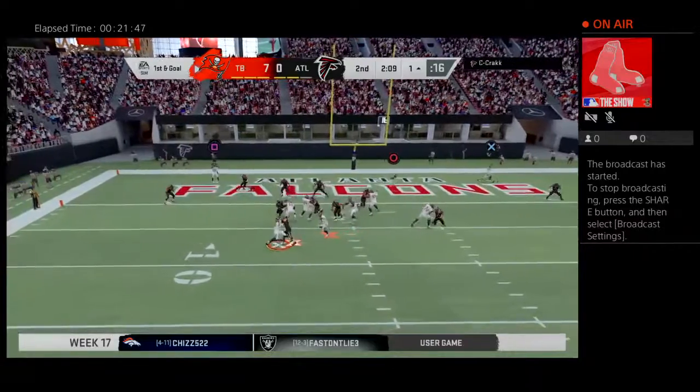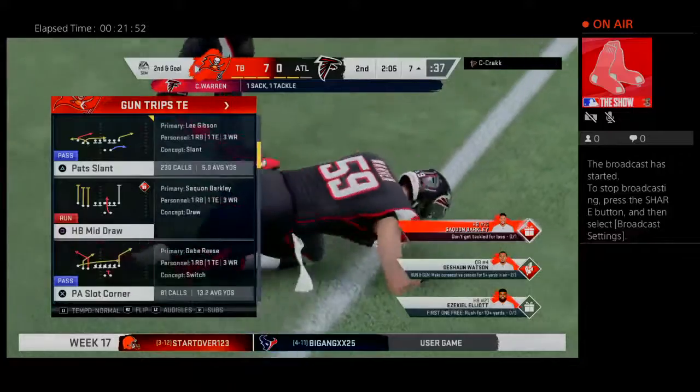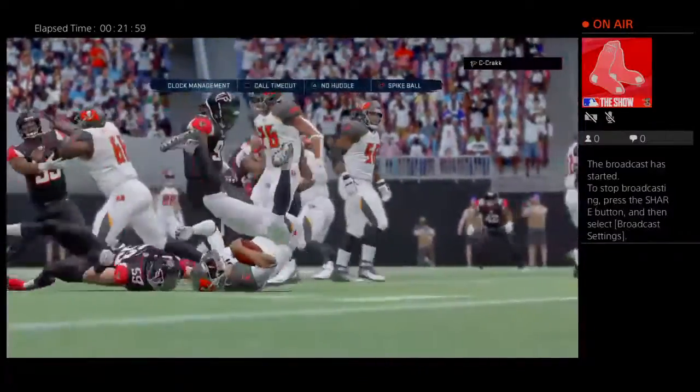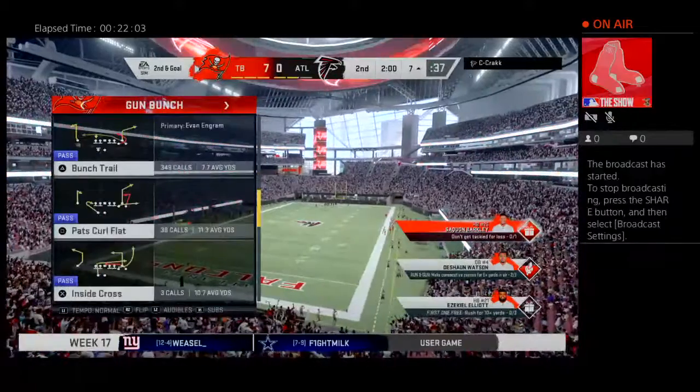From the gun, here's Watson. Feeling the pressure here and taken down. A sack back at the 7. 2 minutes on the clock, second quarter, 7-0 ball game.